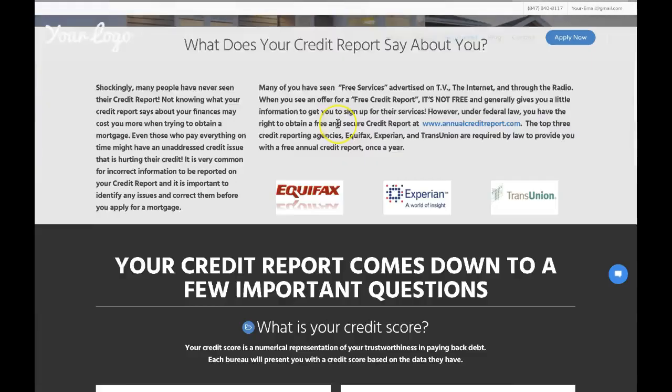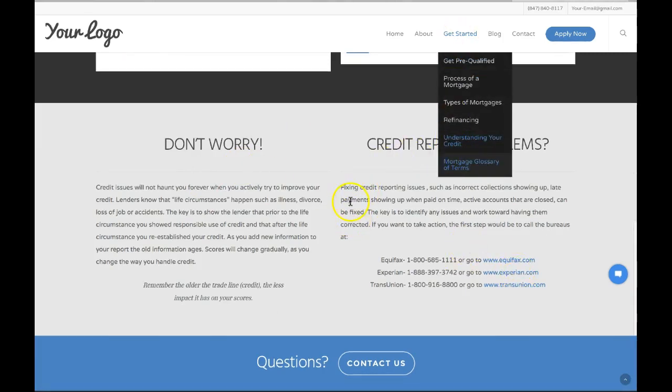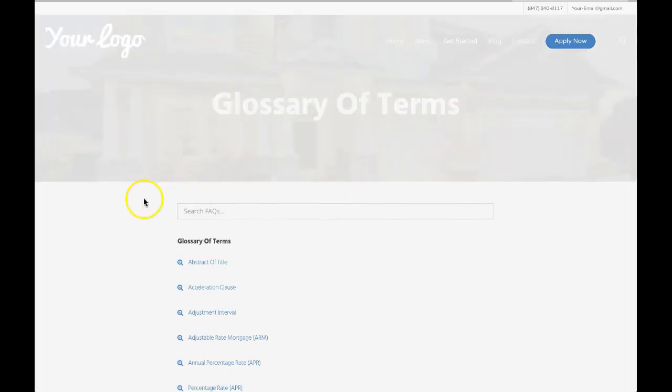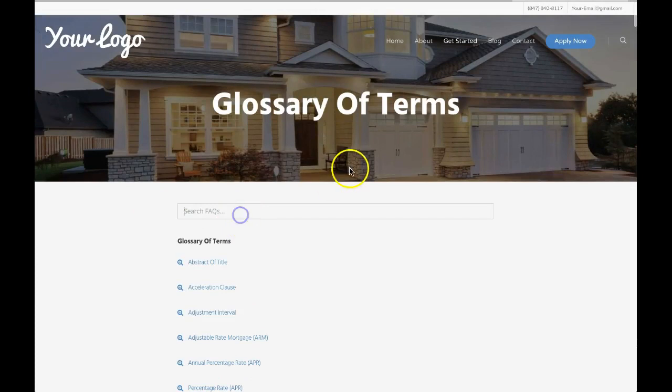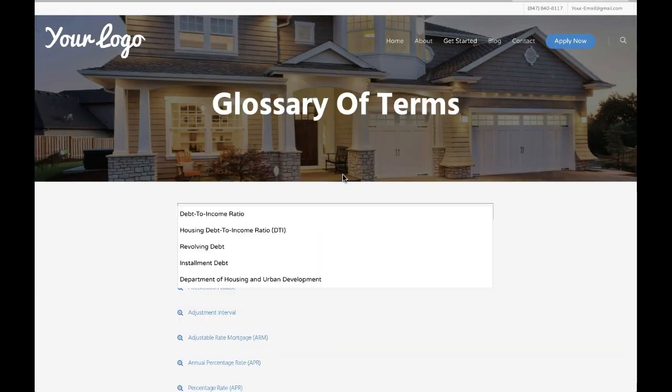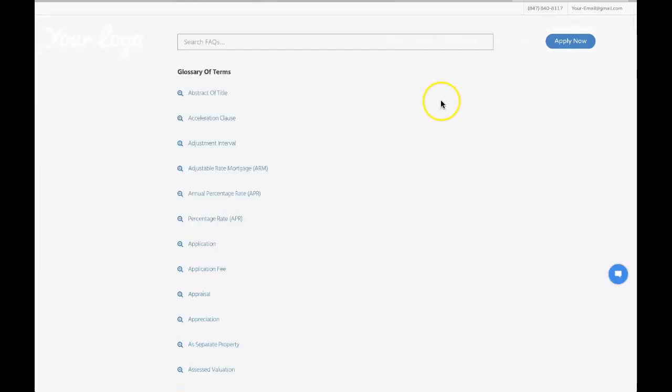This is again one of those things where if someone does have an error on their credit report, you can just direct them to this page and they can make the necessary changes. Then we have the mortgage glossary of terms page. So basically we jam-packed just about every glossary term we can think of, and then with a search. And so if someone's looking for, let's say, debt to income, they can put in debt and then all the things that have debt to income in there, and click on it and it goes to the dictionary of that.